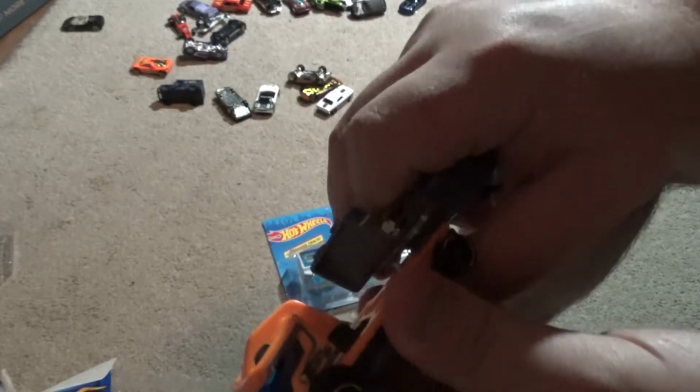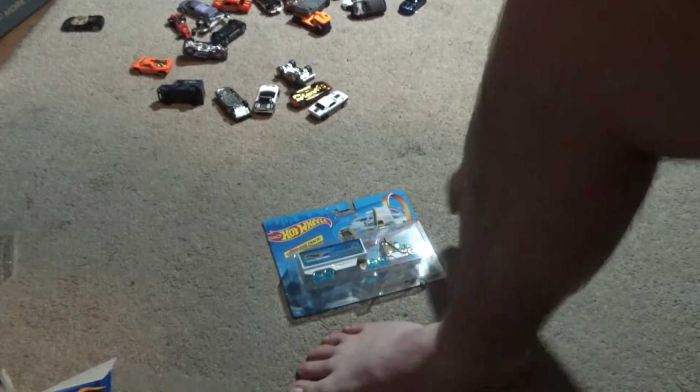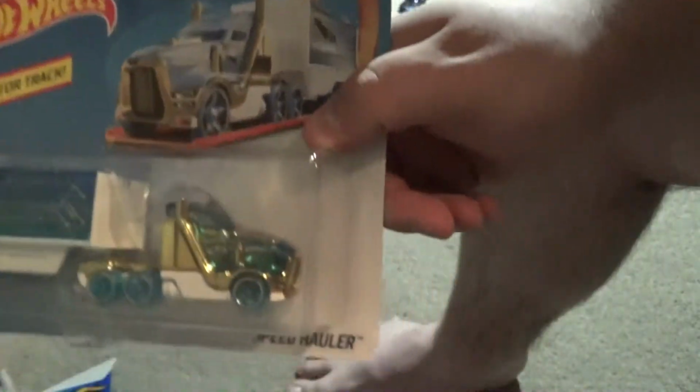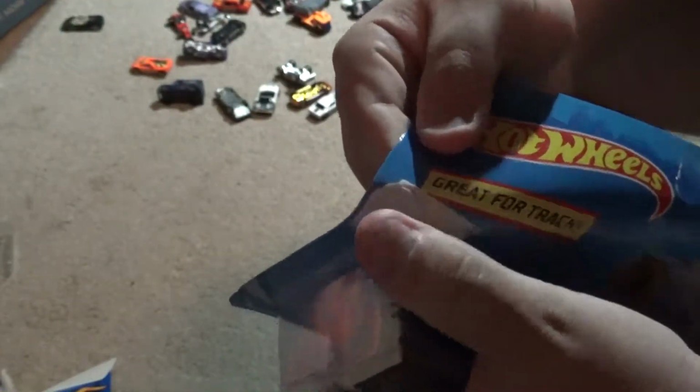If you haven't really already noticed, I had made some Hot Wheels Hilarity episodes that showcase some of these trucks in action, including an episode where I had them race down a hill. So that was pretty fun, but I'm going to move on to the other truck that I'm going to be unboxing for today. This one's also great for track, as the packaging says, and this one is just simply called Speed Hauler, which I can't really say for sure, but here goes.